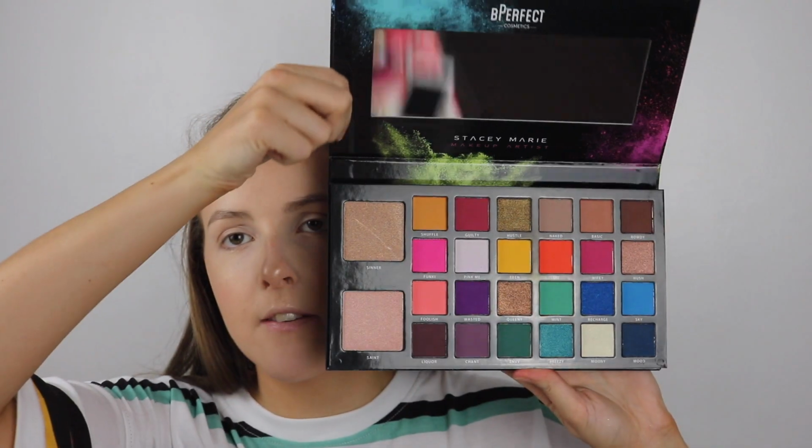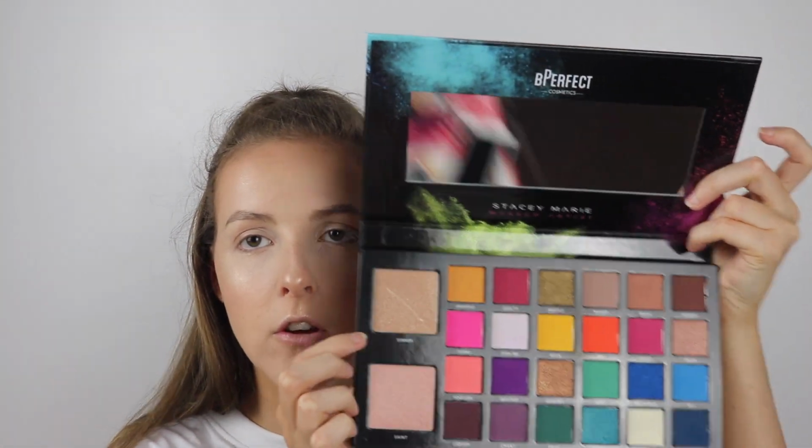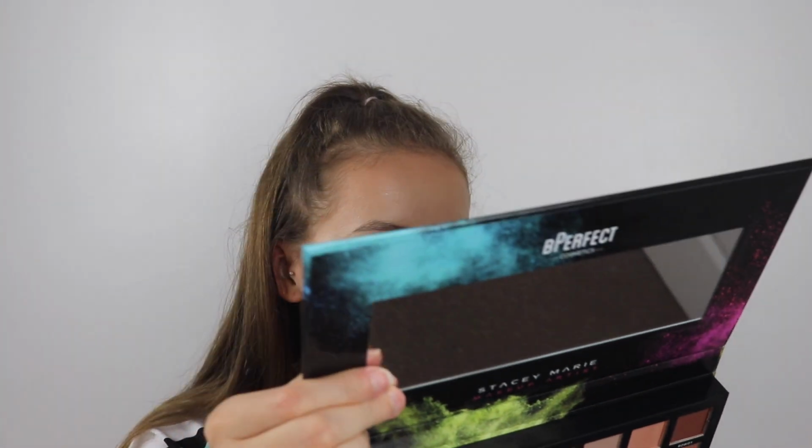Okay, so in today's video I'm going to be using the BPerfect Cosmetics Carnival palette. I've seen this going around everywhere on YouTube and Instagram at the moment. It's the collaboration with Stacey Marie, who is a makeup artist, but it looks like this. Absolutely stunning. I love that there are two highlight shades on the side here, which are bigger than all the others. There are 24 shades in the palette, and then there are 2 highlight shades.